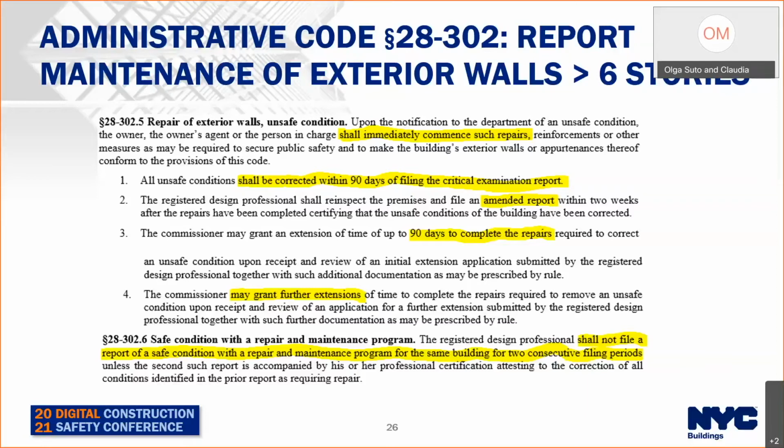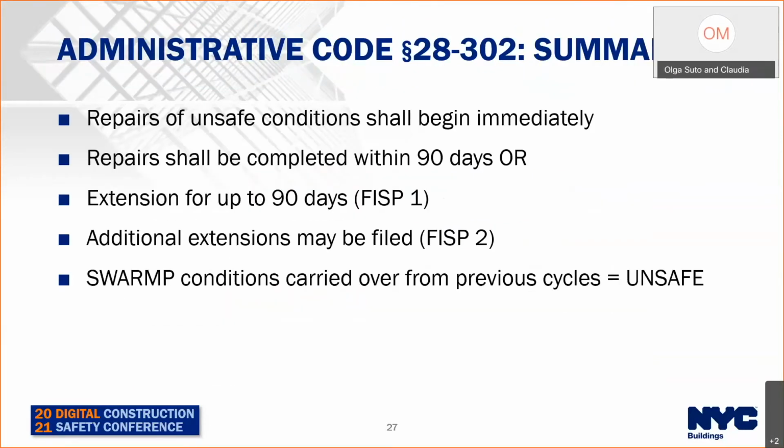Now, 302.6 talks about SWARM conditions. SWARM conditions may not be carried over from the previous cycle. They must be repaired. Any SWARM conditions repeated from the previous cycle must be filed as unsafe. That's what we just talked about.